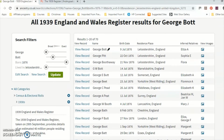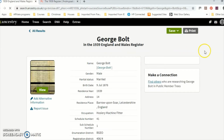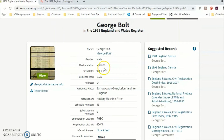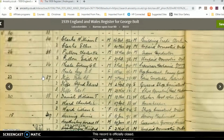So that is the only George Bott, and you can see somebody has come along and said that's not right, and has put in another possible name of George Bott, and we can all do that when we find a misspelling. It's given an alternative, which is very useful. So we've got the exact birth date, and it is Leicestershire, and we can see there also Eliza A. So this is definitely him. So let's click on the record. And we can see that it's actually Barrow upon Soar in Leicestershire, and we can use this little transcript here to check, but we do want to go straight to the actual record.